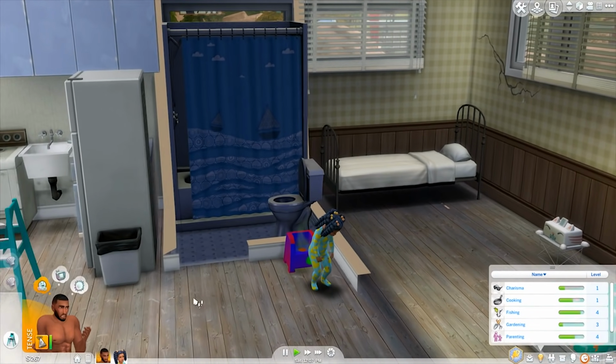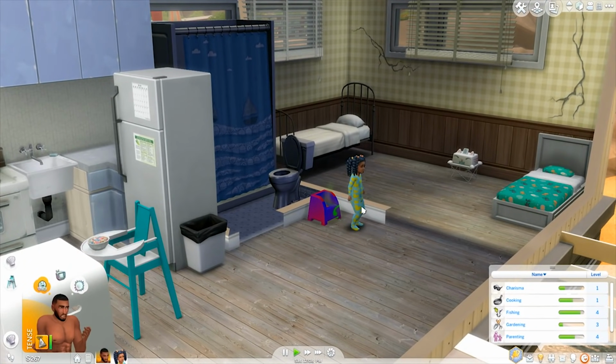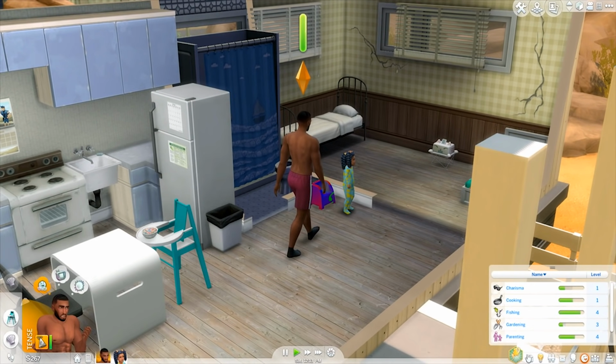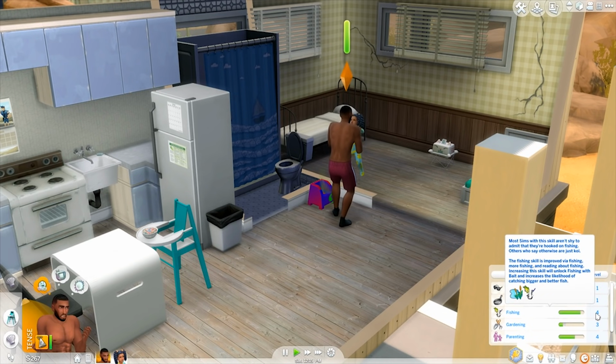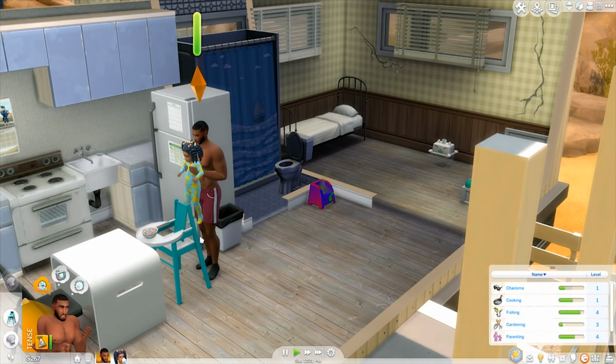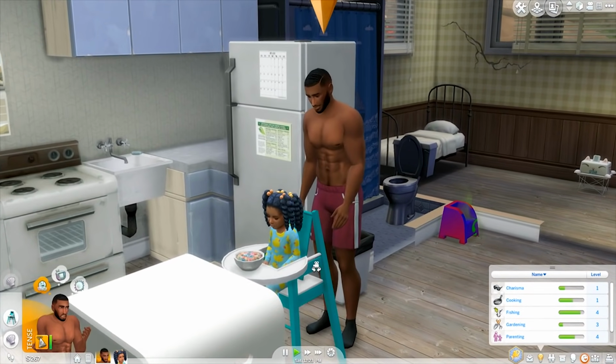So he's giving her breakfast, which is more like lunchtime, but it's okay because they slept in a little bit. He don't have no alarm clock. We need to get him one. All responsible parents have alarm clocks. So he level 4 in parenting and level 4 in fishing, which is pretty good. We also need to get a little parenting board. Y'all don't ask about this thing. It doesn't do in any other save files but this one.